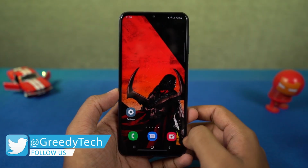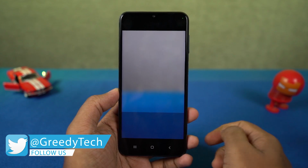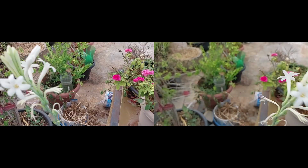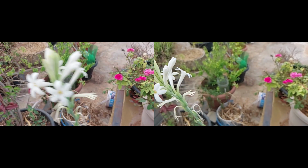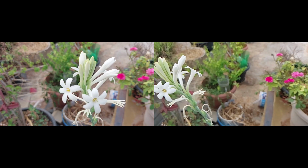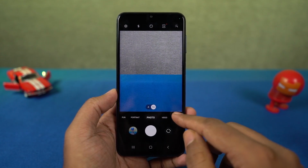Next, we have slow motion video recording, where we have more control over the duration. Once you're done recording, you can also edit the slow-mo video according to your preference. Next we have hyperlapse, which is just a Samsung name for time-lapse.